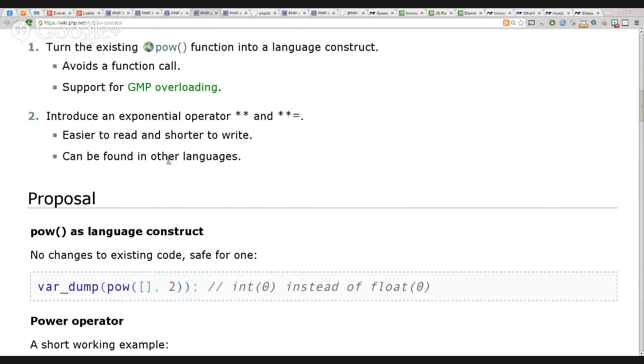And I think they mention here also GMP overloading, which means that if you are using arbitrary precision numbers, it will eventually return an arbitrary precision result, which is good for whoever needs to make calculations without losing precision. For this feature, I might vote yes.